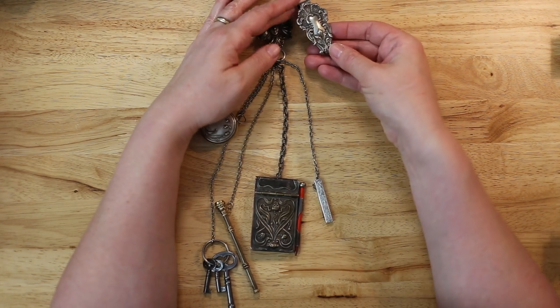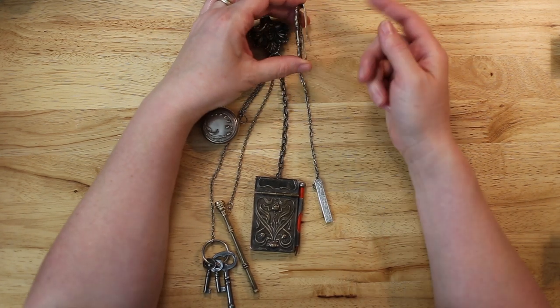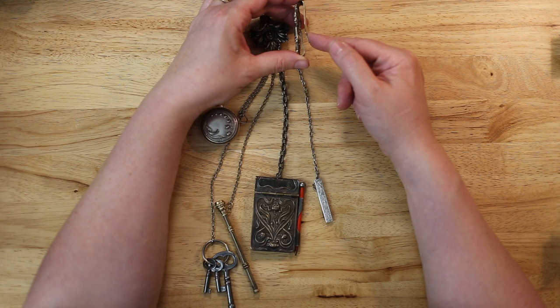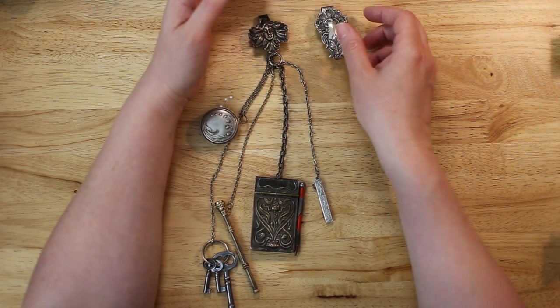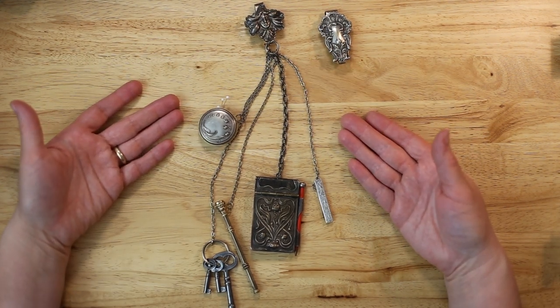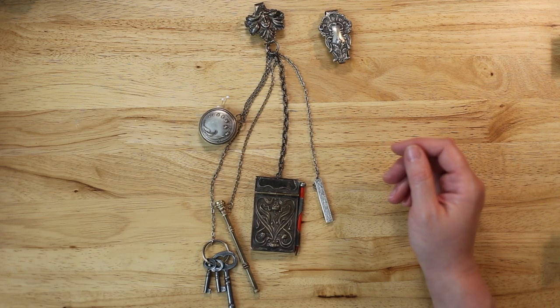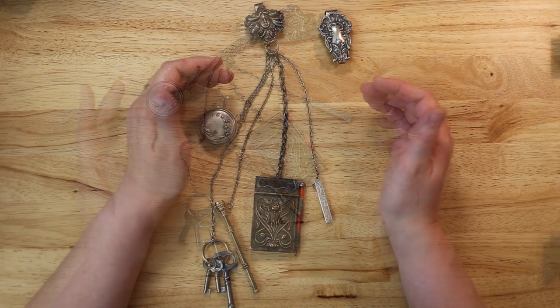This is another example of a late Victorian, early Edwardian chatelaine hook. This one has your top hook to put your skirt on, and then a bottom hook to hang a ring from with your chains. Then you have as many chains as you would like tools. Some have chains with all the same length so that all your tools are hanging in a row. And some of them have varying lengths.